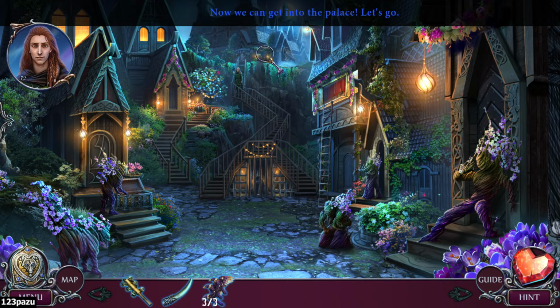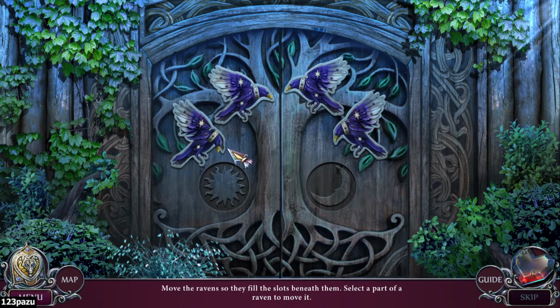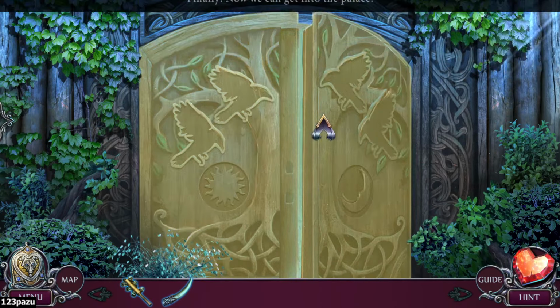Move the Raven so they feel the swords beneath them. So like a part of a Raven to move. A part of the Raven. And perfect! Finally, now we can get into the palace.